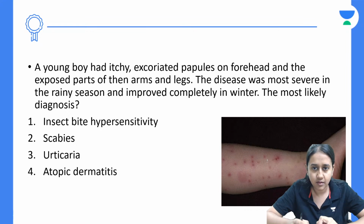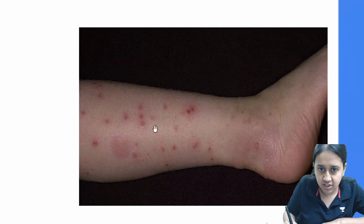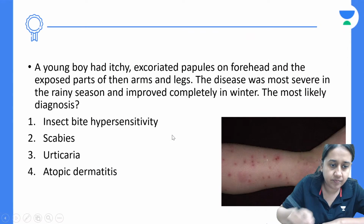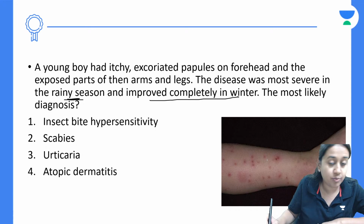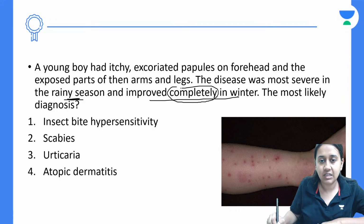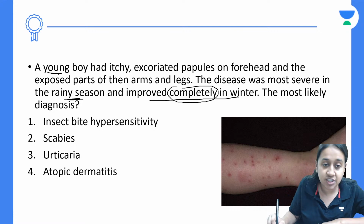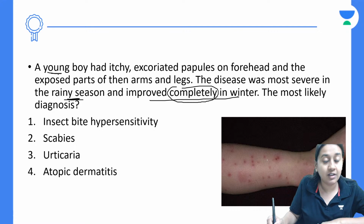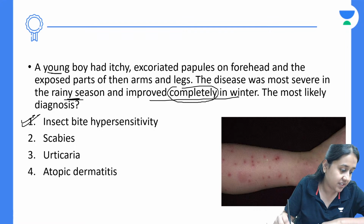Anyone? Very nice. Now if you look at the image, you can see that there are some lesions on the exposed part. The question also mentions that the lesion is only in the rainy season, but it gets completely improved during the winter. So in a young boy with lesions on the exposed part, related to this season, it is very classical of insect bite hypersensitivity.